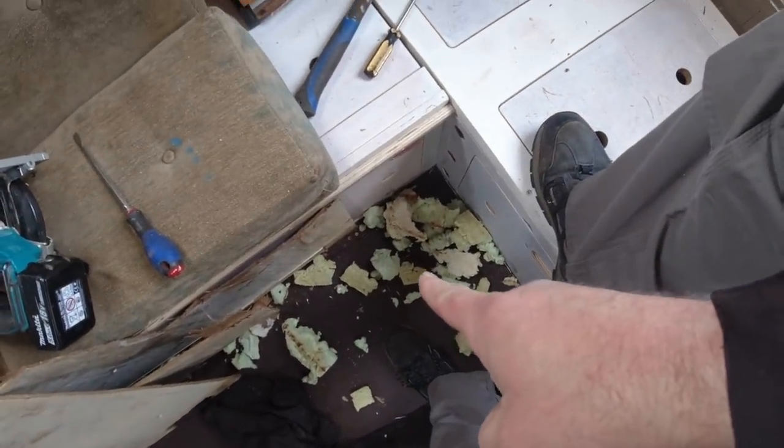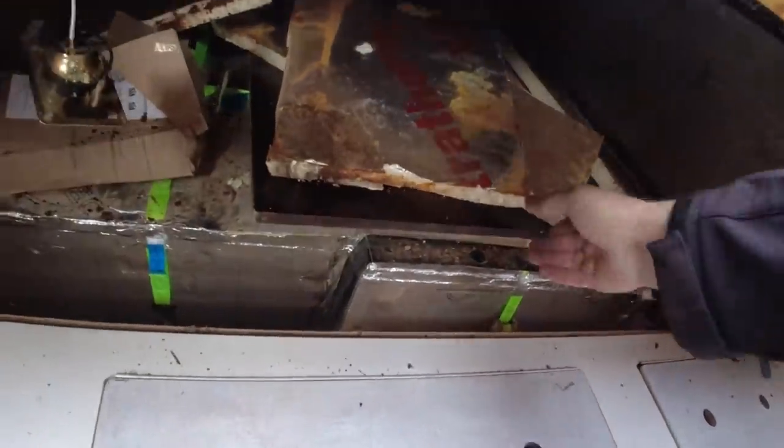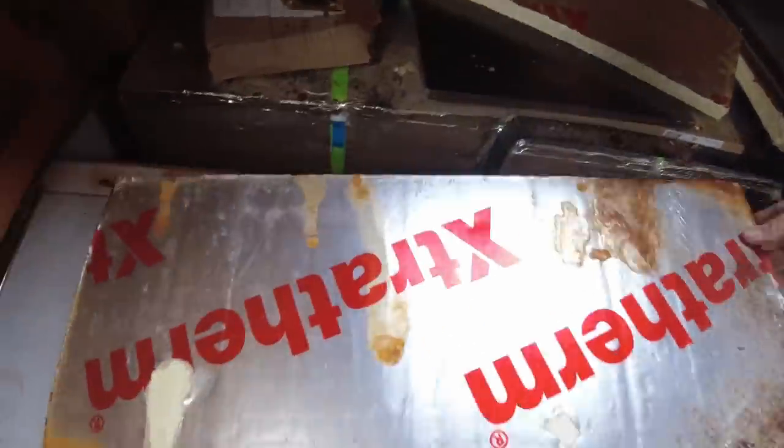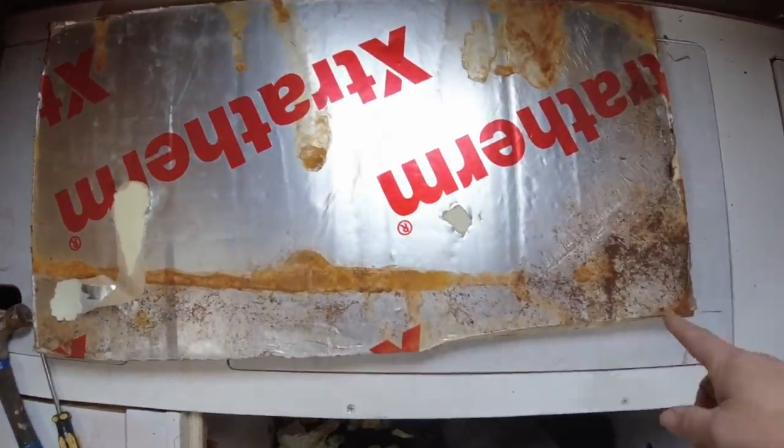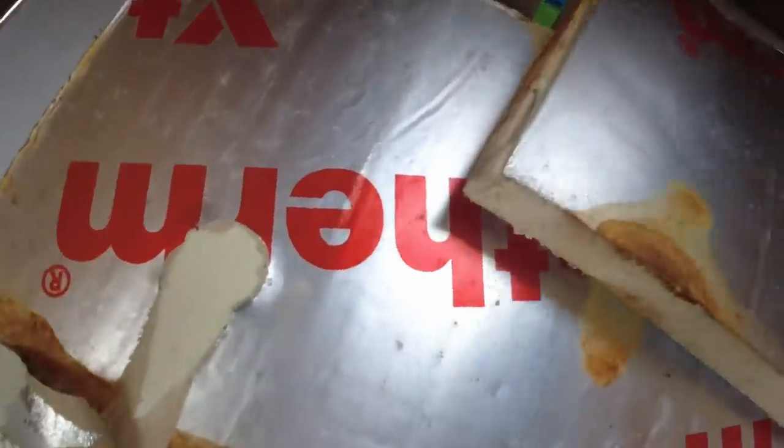Clean up all the rubbish I've took from under the tug deck, which is under there, look. So that's all now just bare steel for a little bit. All that spray foam there I'm gonna get rid of. You can see that's the insulation, and you can see where water's been dripping and running down, and it's been running for years because this is all the insulation under here.